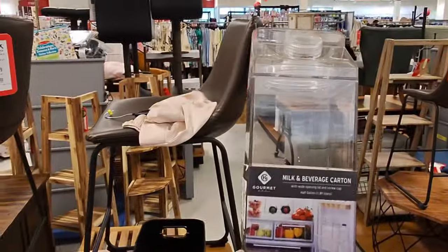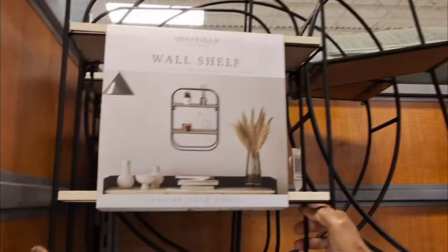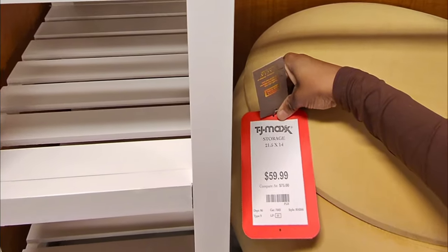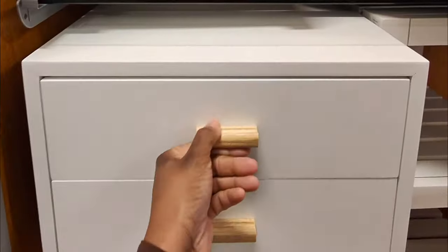Coat hanger. $39.99. Look at this little milk and beverage carton. It's only $12.99. Little wall shelf. $16.99. This one. A circle one for $24.99. Little pillows. $16.99. Little storage. $59.99. Little white nightstand.